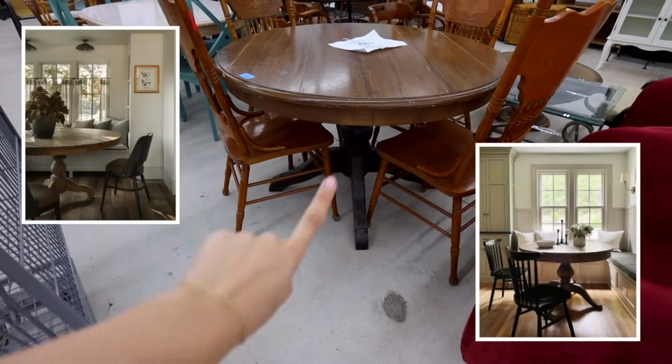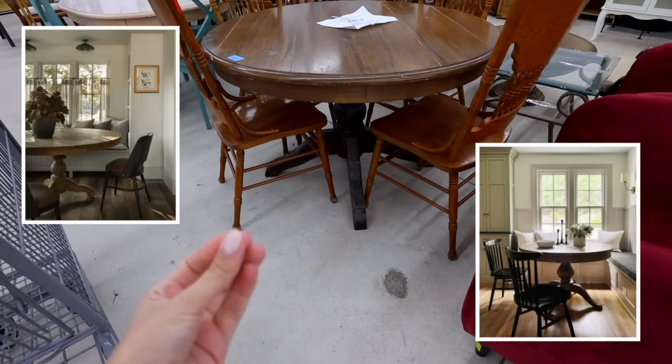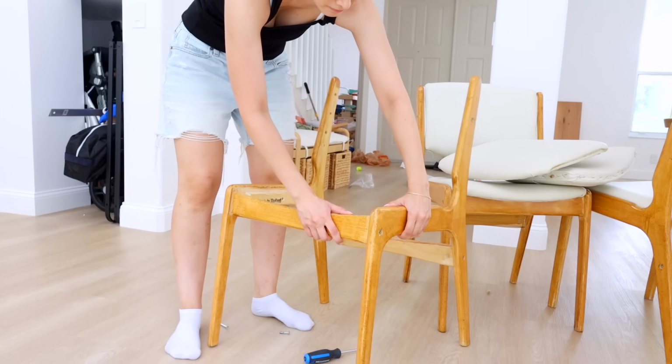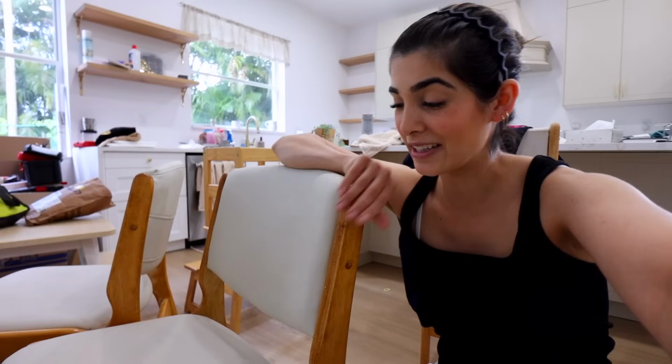First thing we found, like I showed you guys, the wood round dining table. It was listed for $39.99, but it was also 50% off, so we got this entire table for just $20. So we're gonna be stripping and refinishing that table as well as the dining chairs. I'm just so excited to see these chairs when they're done. We've got to disassemble them all, and the main thing we're gonna be doing is just changing up the color of the wood.